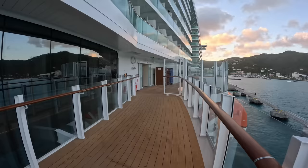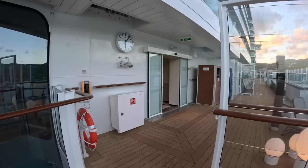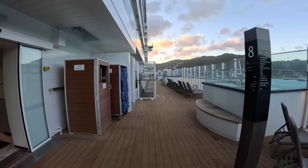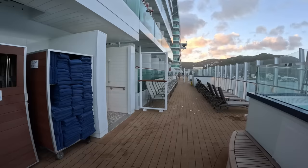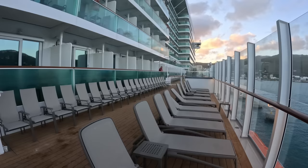Deck 8, that troublesome deck that we mentioned on Iona, if you've seen that video. I just spoke to a couple down there that are on deck 8. They've got a balcony that overlooks the promenade where people walk past. Wasn't a deal breaker for me, but some people won't like it. Just be aware that it reduces a lot of your privacy and you get a bit of extra noise outside and where the hot tubs are as well. You'll hear them bubbling away.